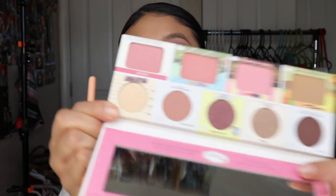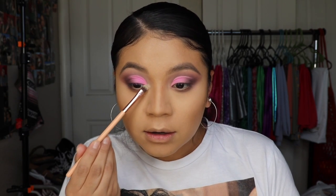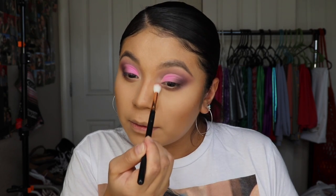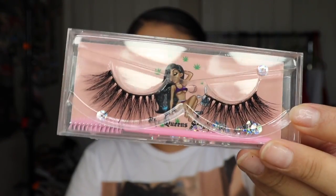And then for an inner corner, I'm going to use Merry Luminizer, which is the highlight shade in the favorites. And then I'm going to use the blending brush to soften it up. So for lashes, I'm using the Queen Stash 420 lashes. They're pretty wispy lashes. If you haven't tried Queen Stash, they're cute. They come with a little spoolie in each pair of lashes.